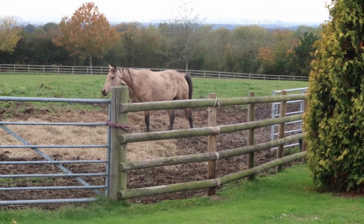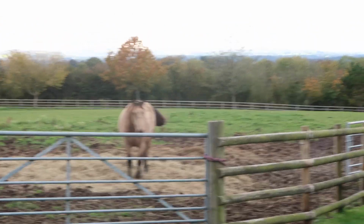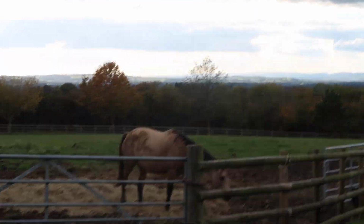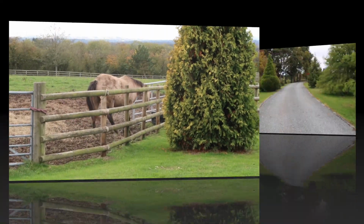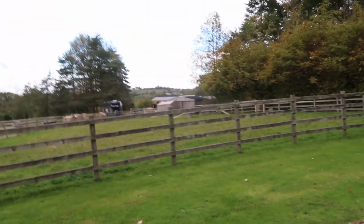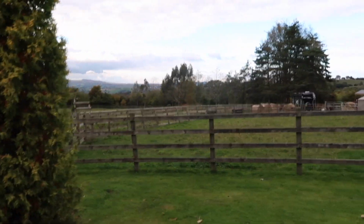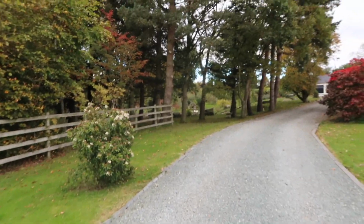Aurora is so friendly. She will follow as long as I stay down here. If I was to walk the boundary, she would follow the whole way. She loves people and she wants to be involved. So yes, the horses and the goats are together-ish. They can see each other over the fences. I've still to do the sheep, and I will. And I was going to do the ducks. You can just see them through the trees here.